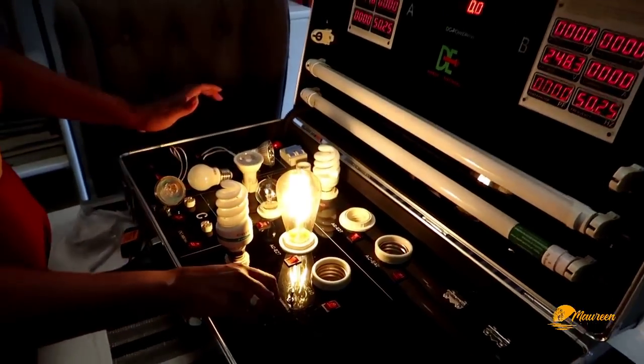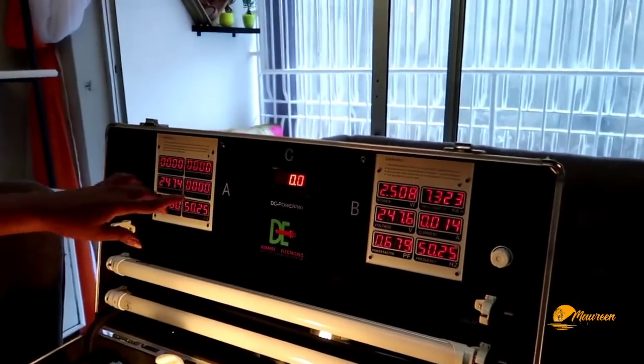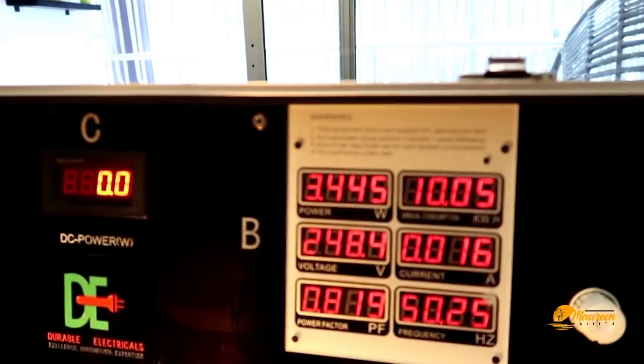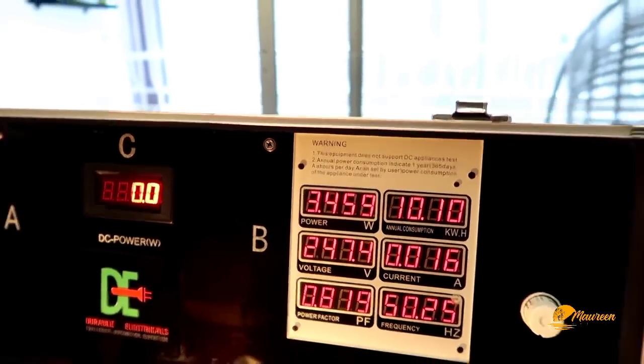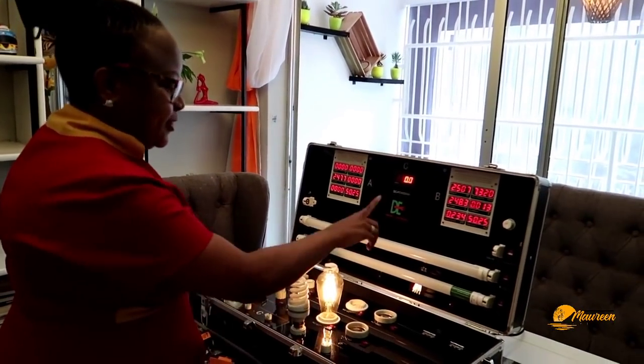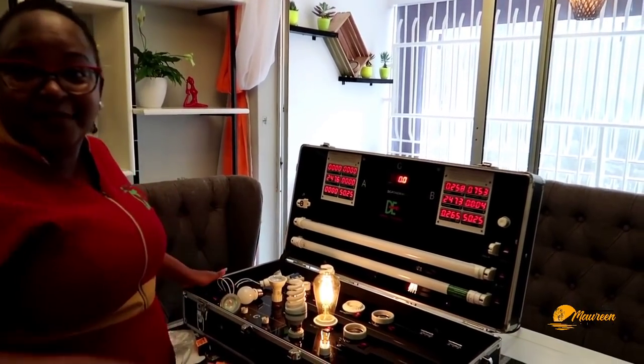Wow. And it changes. Where is this power coming from? This one is a 4 watt bulb. Wow. Our power is playing around today. So when you dim it, the power actually goes down. Yeah, the power goes down.